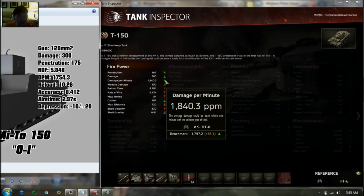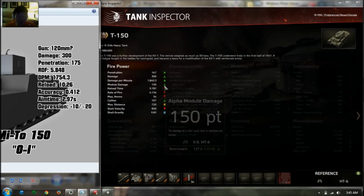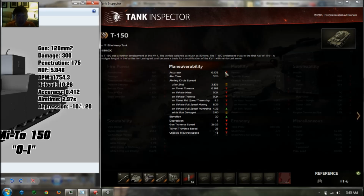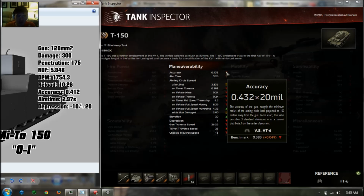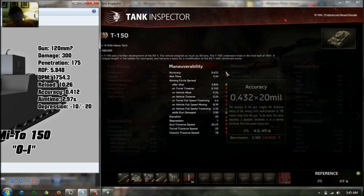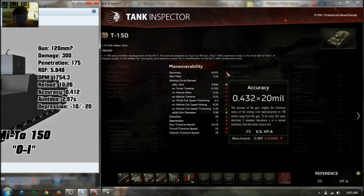DPM is on average the same, so that's interesting. Nice to know. Yeah, it's not that suffering. Okay. Aim time is above average by 0.02. I'm sorry, not the aim time. Aim time is way above average by 0.3 seconds. Accuracy is above average by 0.02. So this thing is not that accurate with that big cannon, but it does a lot of damage per shot, like a T-150.